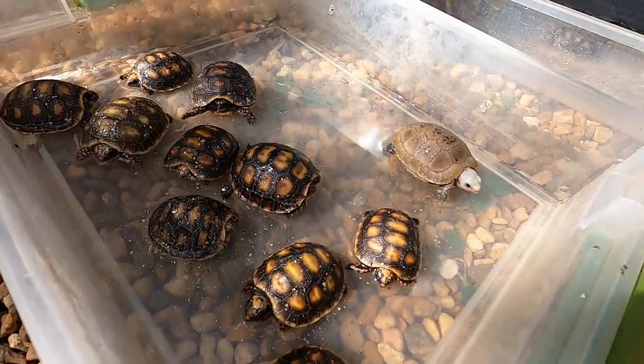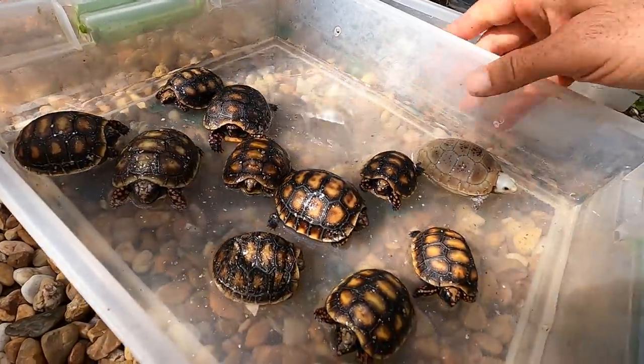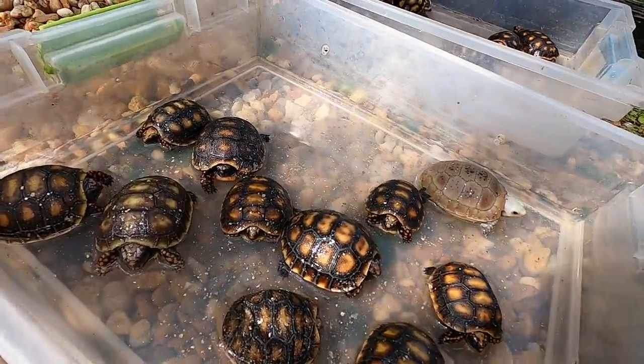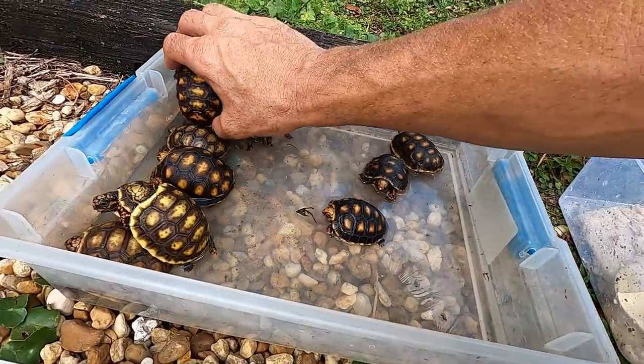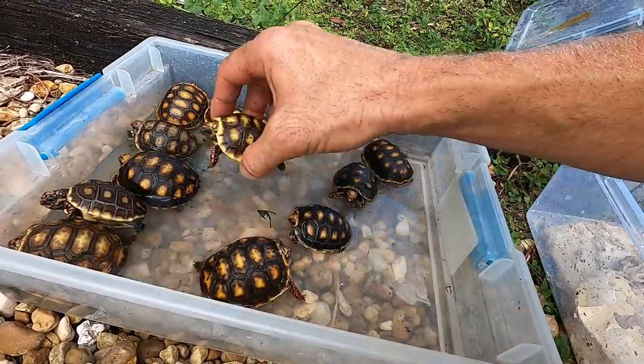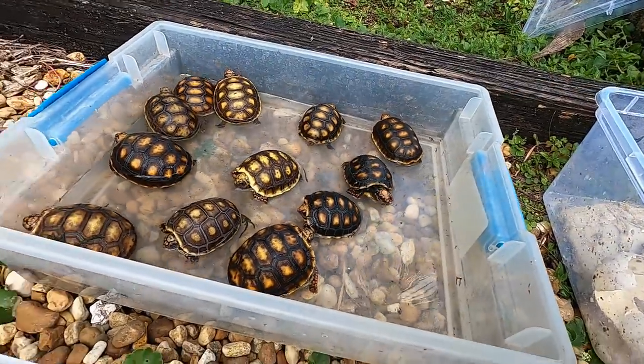So here we go. Look at how tiny, huh? There's some bigger hatchlings, some smaller hatchlings, but all of them are healthy. I raise them up for a few weeks before they go to new homes. Now, these guys are all ready to head on out to new homes. They are gorgeous. I mean, look at the color variations on these guys. It is really awesome to see that.